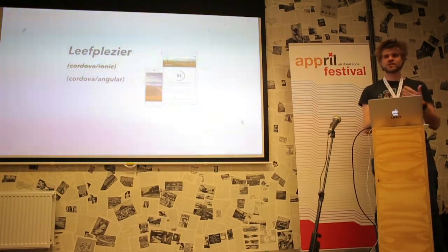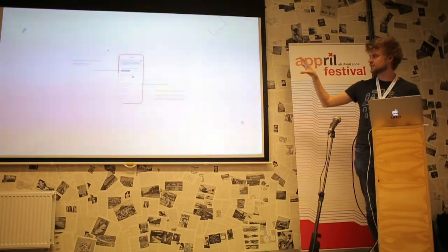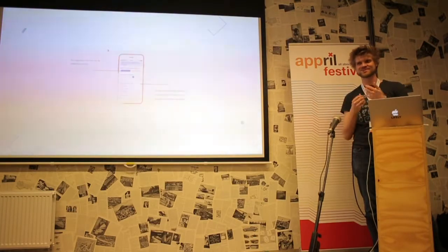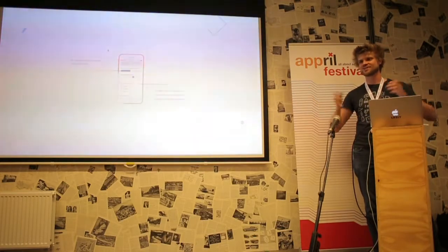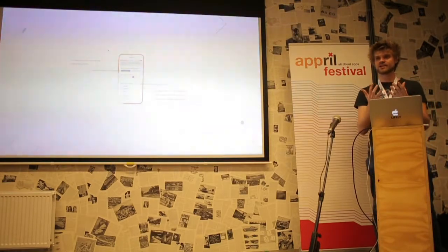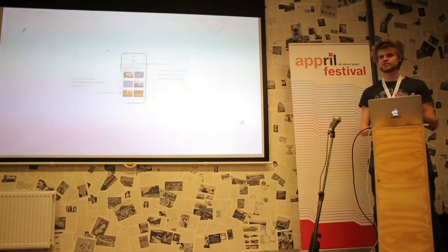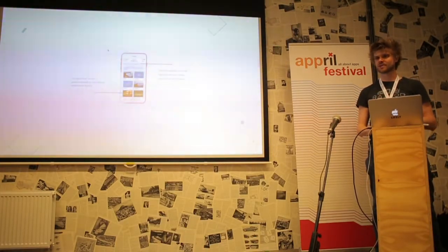The Leefplezier application was also very suitable for this because it was sort of a diary application. The participants in this research had to fill out a questionnaire form thrice a day for 30 days. So it was mostly filling forms, or that was what we thought it would be, and of course it exploded and needed to be offline. And there was a lot of side functionality in it, but in the end we created it in Cordova, which is just an HTML, JavaScript, CSS application. So we had a lot of use from the Angular framework, which already gave a lot more structure, but still it was a web application.